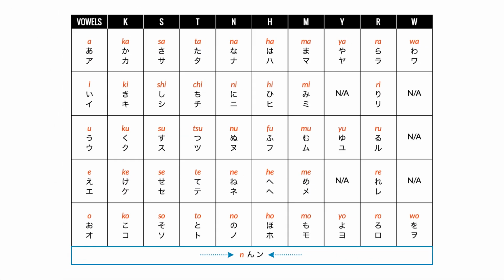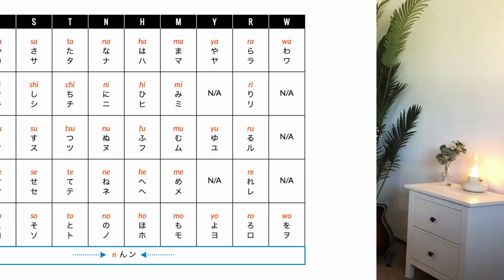Before we move on, I want to quickly point out a few of the quirks about the table. As I said, you'll notice that the n sound is chilling all by itself right at the bottom of the table. This is because the n sound joined Japanese relatively late in its evolution, under the influence of Chinese vocabulary that was borrowed into Japanese.